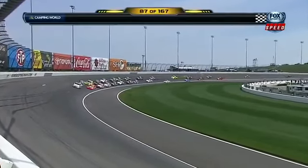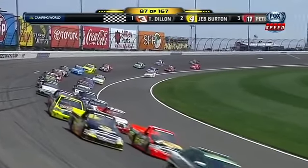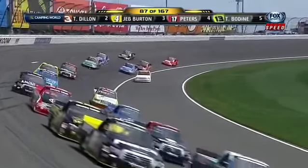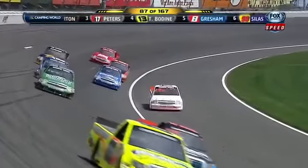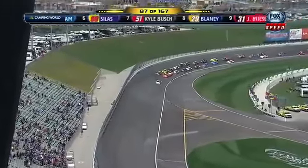Getting ready for the restart. Ty Dillon is going to be your race leader. Remember, this is the toughest part of the race for these guys when they're stacked up side by side. That's when the action usually happens. So watch these guys closely. Dillon down on the bottom. Hadn't had one of the best trucks here today.